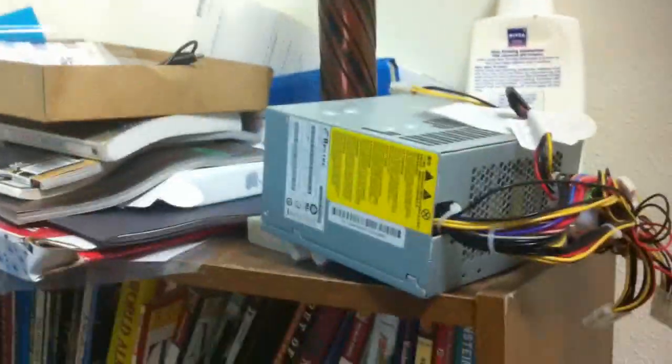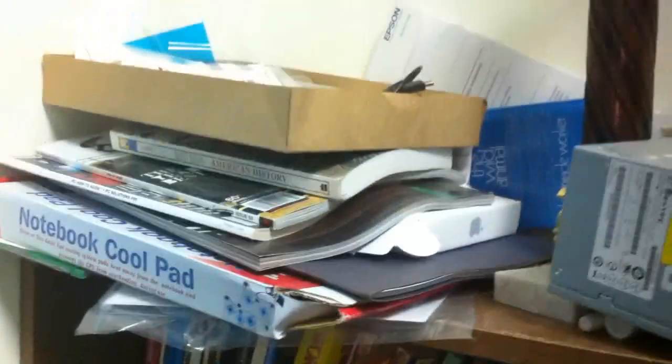This is my old bookshelf, which I really don't use much anymore because I really don't get stuff out of it. Back here, my Rock Band drums, an old PSU or power supply, a trophy up there. Some boxes and a lot of magazines for my old tech subscriptions to PC Mag and all that.